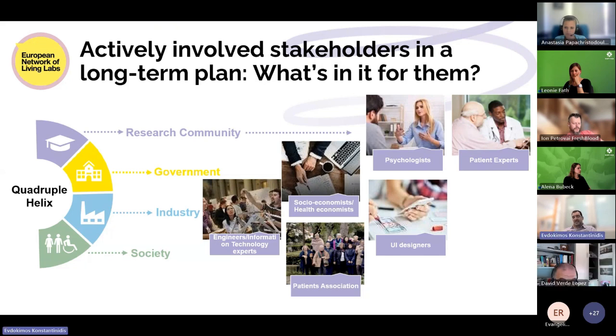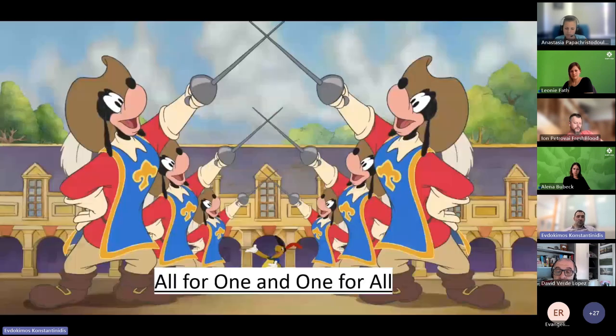And this is why the first thing that living labs do is to ask what's in it for the people that will be involved. We don't use patients, doctors, the community, etc., in order to create value only for the patients, or we don't use patients in order to create value for the doctors. All the different types of stakeholders have to understand what's in it for them in order to ensure long-term involvement in the living lab activities. So it's always one for all and all for one.